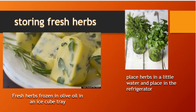Now, storing fresh herbs is different. Now, if you take fresh herbs and you chop them up and you put them in an ice cube tray with olive oil, maybe you fill the ice cube tray with olive oil and you sprinkle all the fresh herbs inside there. Well, they're going to freeze and look like this. That's frozen olive oil with fresh herbs in it. And here again, when you melt that, it's going to look like they're brand new. And it's a great way to do it.